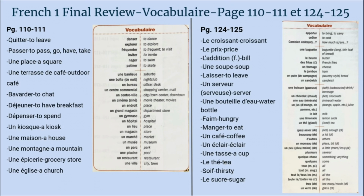Une tasse, a cup. Le thé, tea. Soif, thirsty. And le sucre, sugar. So once again, memorize these articles, and I'm pretty sure these are all regular ER verbs, no weird conjugations. You guys know how to conjugate those. So for me personally, I would recommend making some study cards. That's what I like to do, and test myself: I give myself the English translation and translate it into French along with its indefinite article to make sure I know whether it's masculine or feminine. And that's my tip for vocabulary.